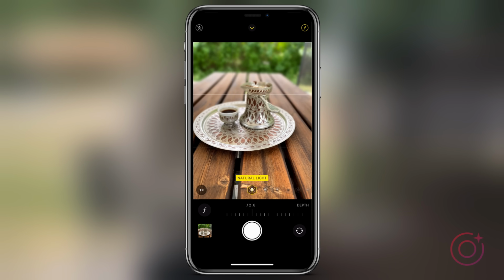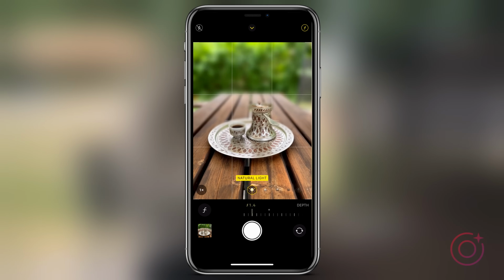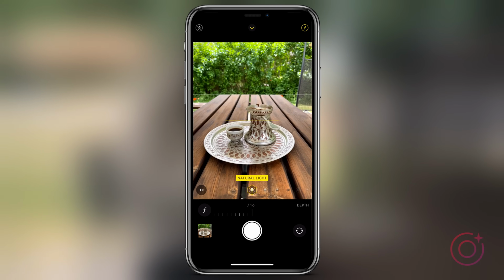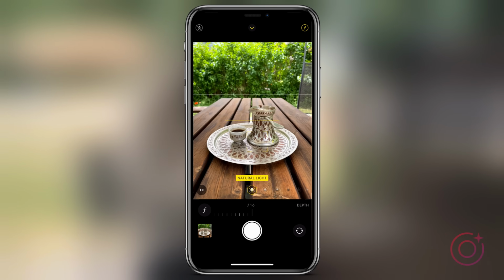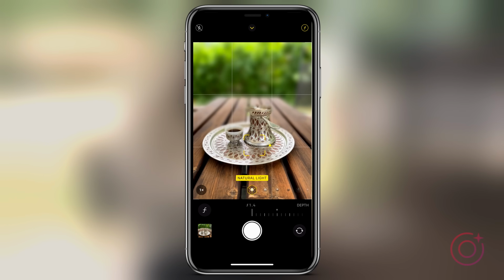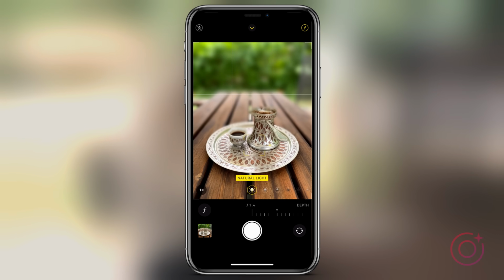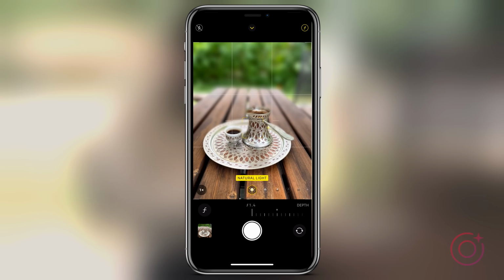By dragging it to the left, you're making the background blur much more prominent. See that? And by dragging it to the right, you're reducing the effect. Now let's try it out at maximum effect to show you the difference it makes. I'll drag the slider all the way to the left and take the same shot. Good. We'll take a proper look at these at the very end.